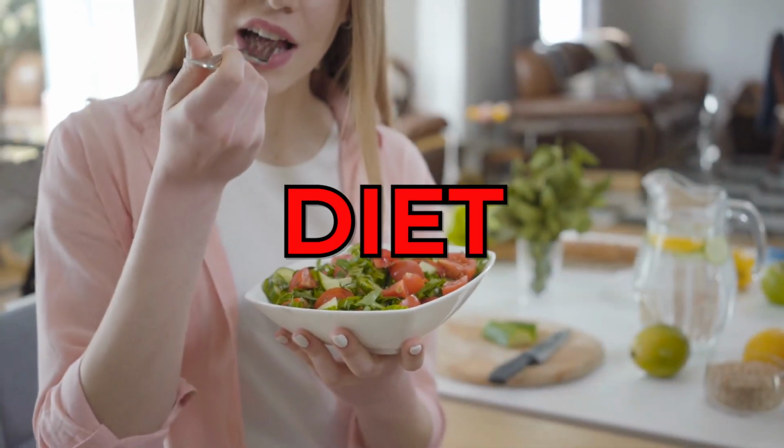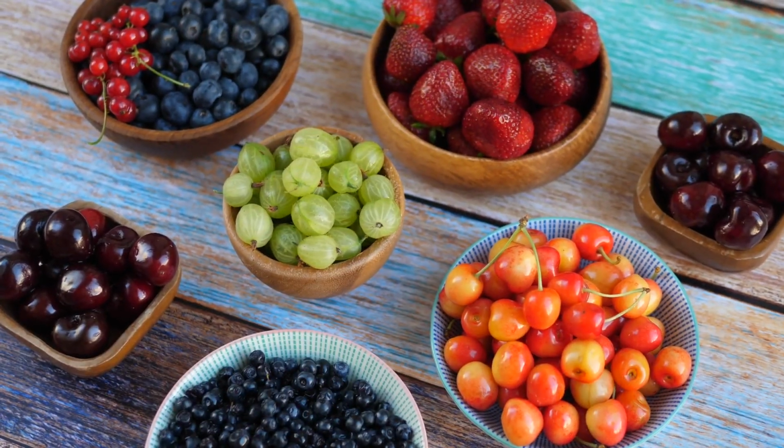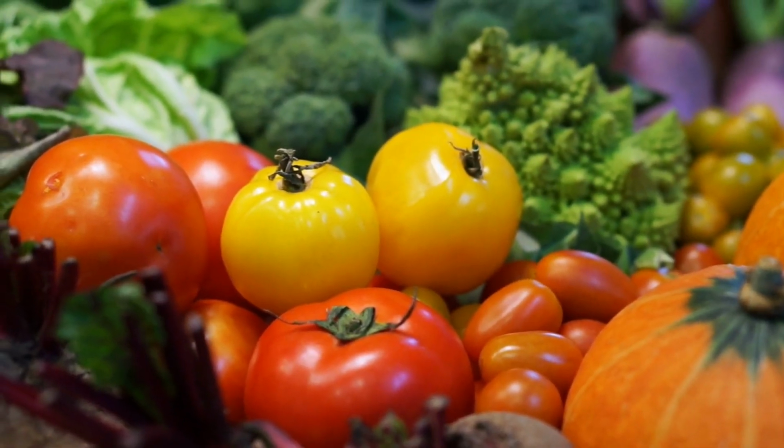And finally, diet plays such a massive role in your hormone levels that it deserves a full video, but for now, there's a few simple things to look out for that can really help a lot. So the vitamins and minerals you get from your food are absolutely vital for hormone production.